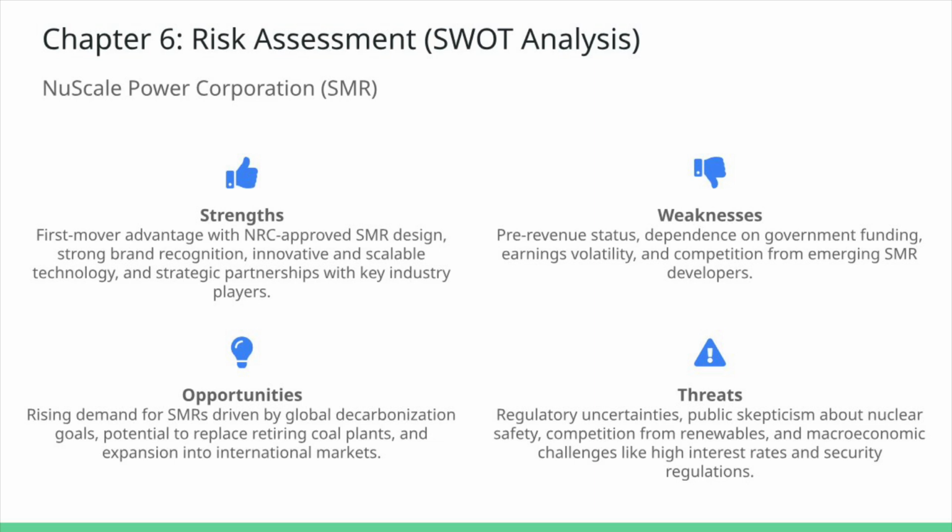But of course, there are always threats to consider. What are some of the headwinds that could derail NuScale's plans? The regulatory landscape is a major factor. Nuclear energy is a highly regulated industry, and securing approvals for new reactor designs can be a lengthy and complex process. Public perception is another hurdle. Despite its safety record, nuclear energy still faces some public resistance. And NuScale will need to effectively address these concerns to gain widespread acceptance. And let's not forget about the competition. Several other companies are developing SMR technologies, and NuScale will need to stay ahead of the curve to maintain its competitive edge. So it's a race against time and a battle against perception and red tape.